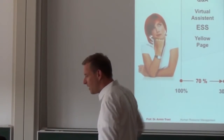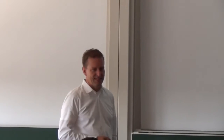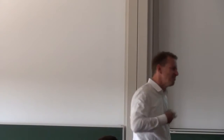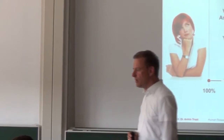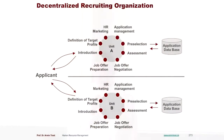So, this is one thing, a very simple idea. Now, let's talk about shared service centers. That's a very important concept, not only in HR, but also in accounting. Wherever you have administrative work, shared service centers come into play. I'd like to show you this on a very concrete example. So what you see here is the way a company did recruiting in earlier days. This is a company, and this company has 2 locations. Let's say one location, Unit A, is in Germany, and the other unit is in the UK.